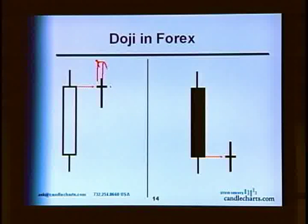I would be more negative on this than I would be on this, because this has a bit of a lower shadow. We should always look at shadows as part of our analysis, which we will in a couple of minutes, but that's a great question.